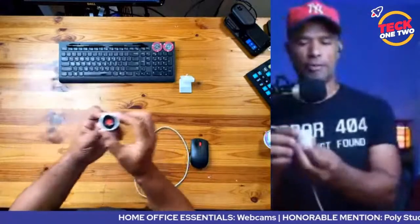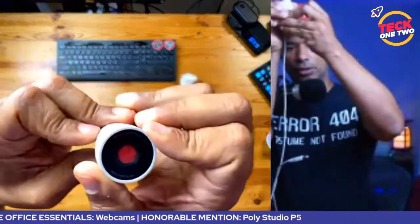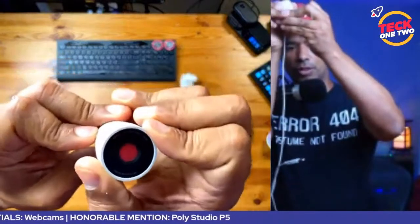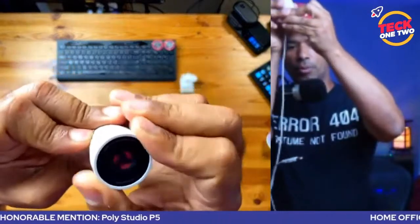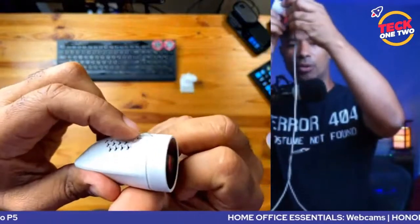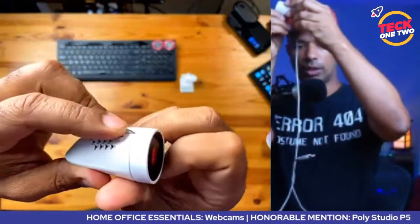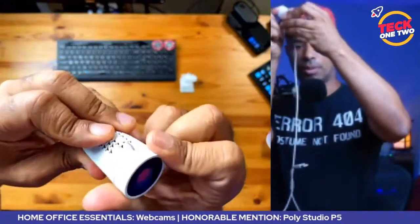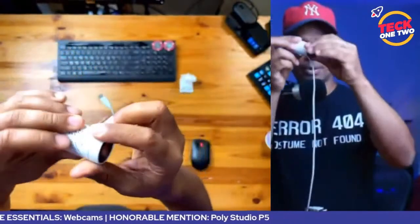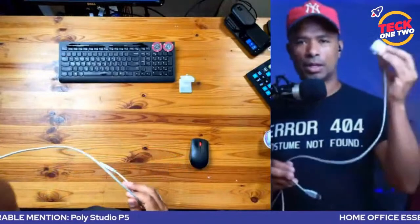All right, so the P5, one other thing, it has a very easy to tell privacy feature. Red, closed. Open, and when you have it plugged in, this LED light will light up either white or green, so that way you know when it's on as well. A lot of people have had a lot of embarrassing moments with webcams. And so if you want to save yourself from those embarrassing moments, it will do that.